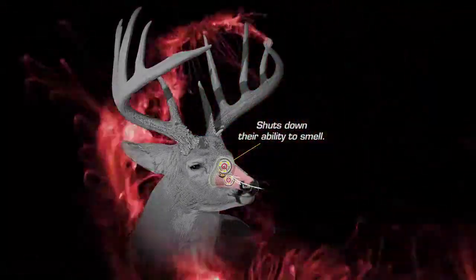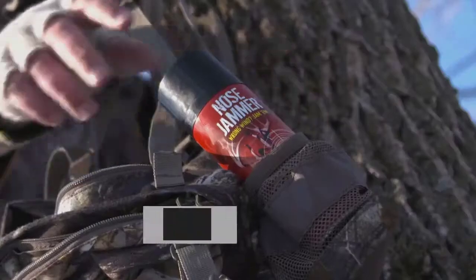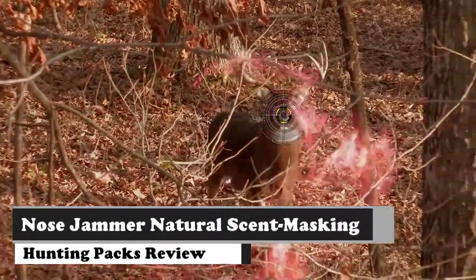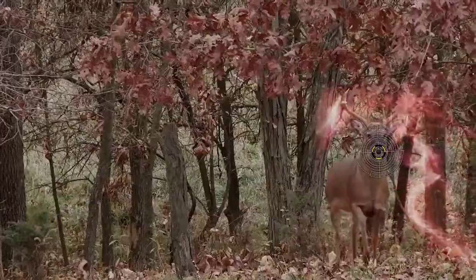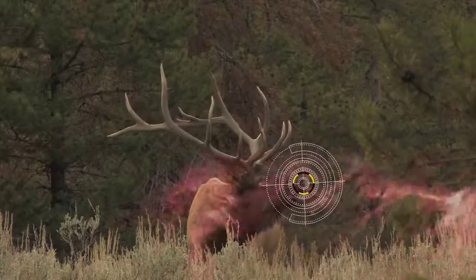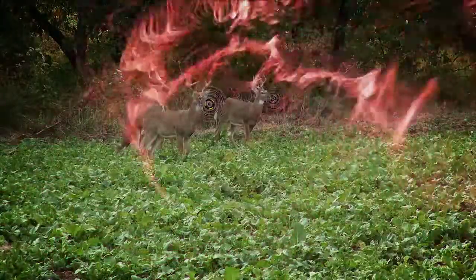sense of smell by jamming the olfactory glands in the animal's nose. The key is delivering these compounds at highly concentrated levels to overwhelm the animal's sense of smell. When a critter gets a nose full of jammer, it's not alarming. This is due to the fact that the ingredients in the nose jammer formula are found in all trees, shrubs, and grasses. They are conditioned to smelling them daily.